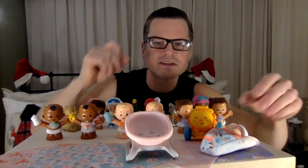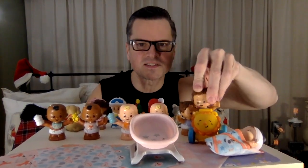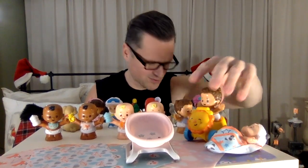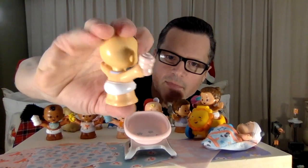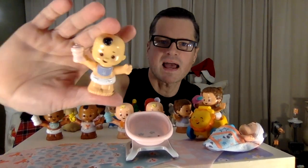Could probably put him on his car. I should have put him on his car. I can put one of the other babies on the car, actually. Let's do that while he's napping. Adorable. You're gonna love this. So we've got this baby with its bottle and its bib and its bum. So cute. It also has a little tuft of hair. It's a little black tuft of hair.